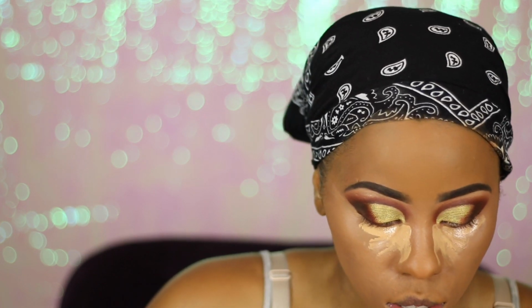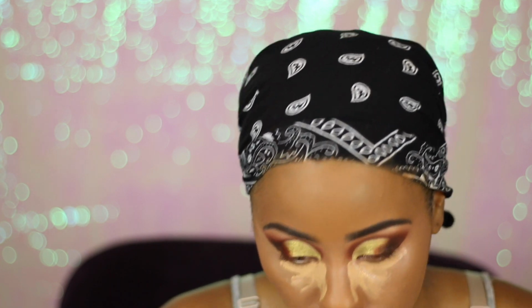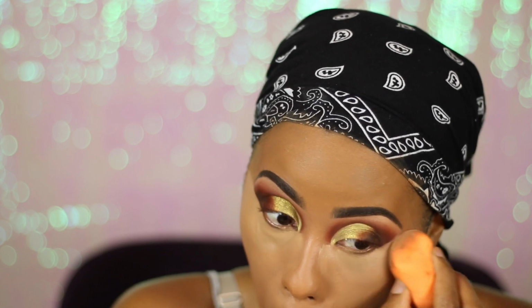The concealer that I'm using again is from the Juvia's Place collection, the I Am Magic concealer. I believe this one is number 17. I'm going to use my beauty blender to kind of blend out the concealer. So yeah, focus on dragging that concealer from the outer area of the nose, bridge of the nose, outward towards your cheekbone.